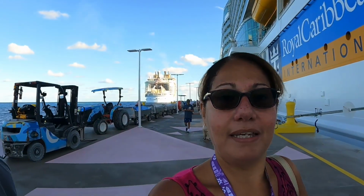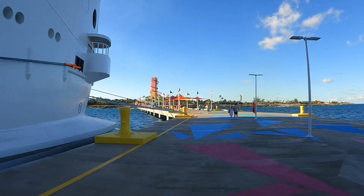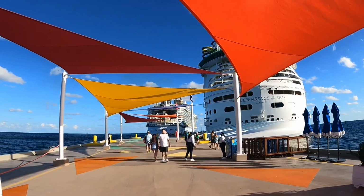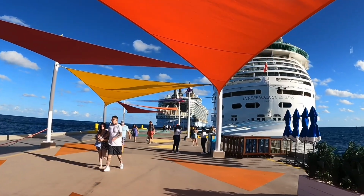But as you can see, this is our ship right there, and that big guy is coming in right there. So we're heading that way to Perfect Day at Coco Cay. Just for you to see, it keeps getting bigger as it gets closer. Look how big this mega ship is.